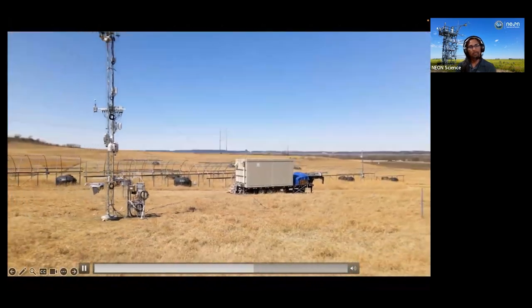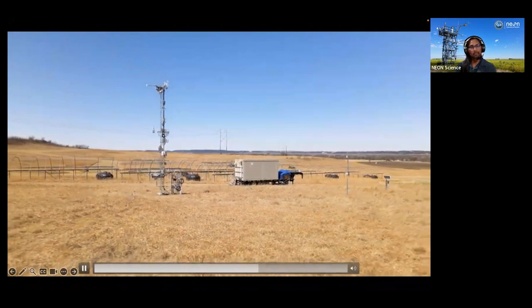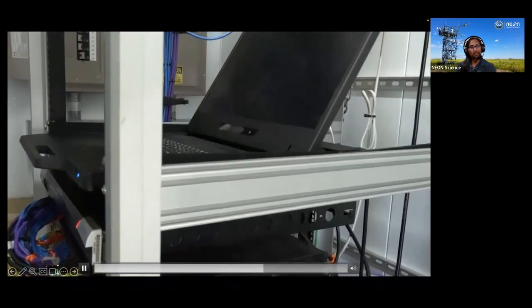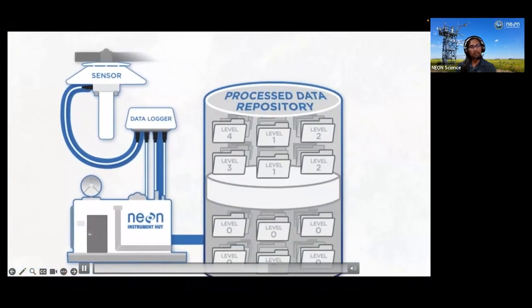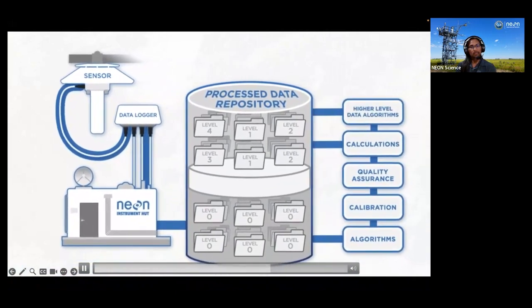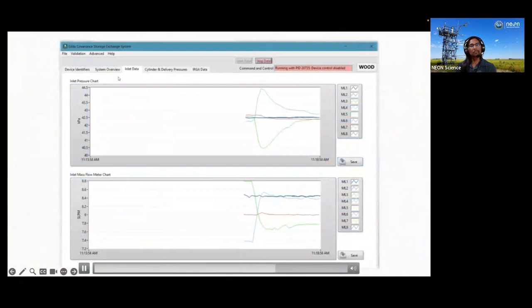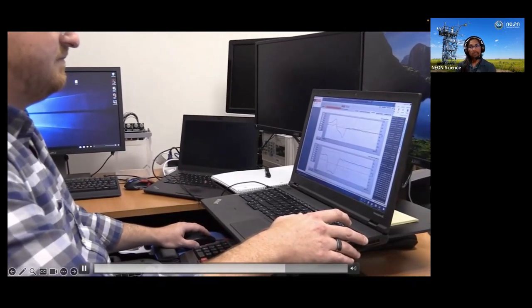System communications and data uploads are possible via direct wired or wireless network connections. The data are stored locally within the instrument hut on NEON's data acquisition system, and also pushed to NEON's data center for storage and processing using NEON's standard processing pipeline and QA/QC algorithms. The MDP can be monitored in real time for sensor data quality and validity to ensure the smooth collection of information. NEON technicians can also be alerted about any maintenance or repair issues.